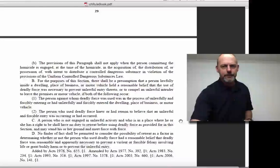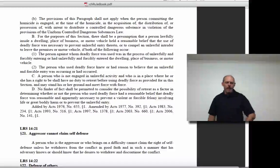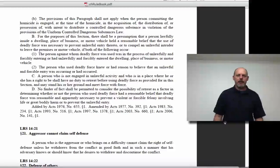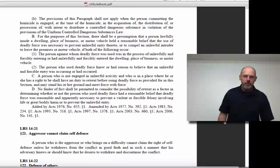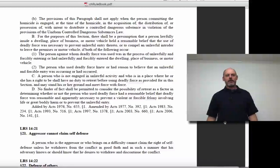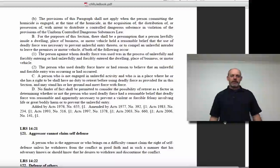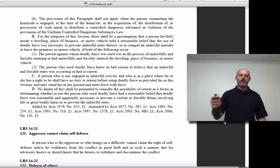And we go on to B. Hang in there with me. The provisions of this paragraph shall not apply when the person committing the homicide is engaged at the time of a homicide in the acquisition of, the distribution of, or possession of, with intent to distribute a controlled dangerous substance in violation of the provisions of the Uniform Controlled Dangerous Substance Law. So, drug users, drug buyers, drug dealers, when they're in the process of selling or buying, this does not apply to them because they're in the act of a crime. They cannot claim self-defense or justifiable homicide.